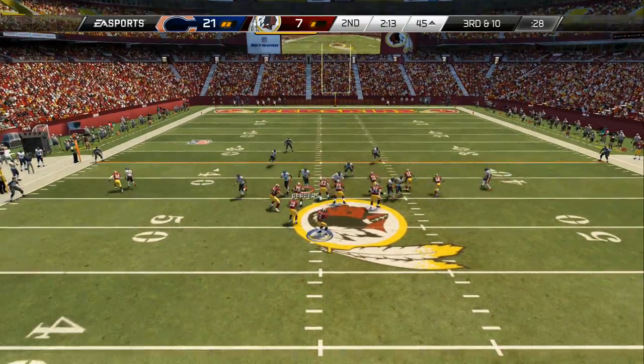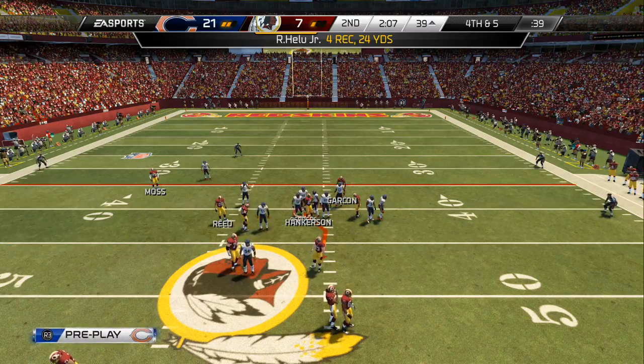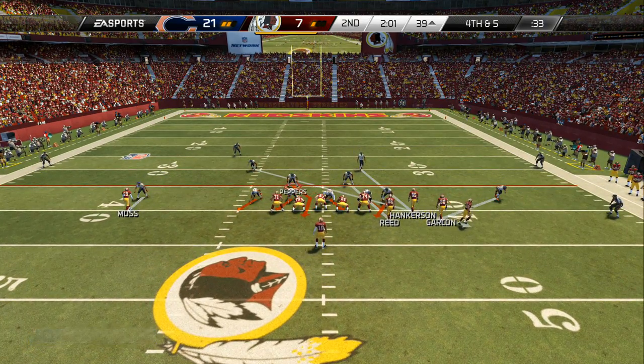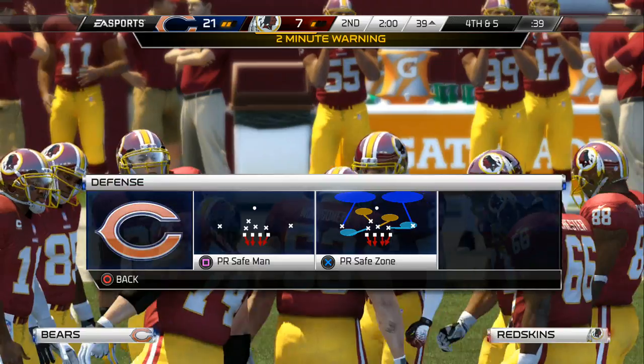Cut out. And the receivers are bunched up. Nice job that time by the defense, knowing the situation. Go ahead, let the quarterback complete the pass. Just make sure you come up and make the tackle before the first down. Good job. Fourth down coming up.